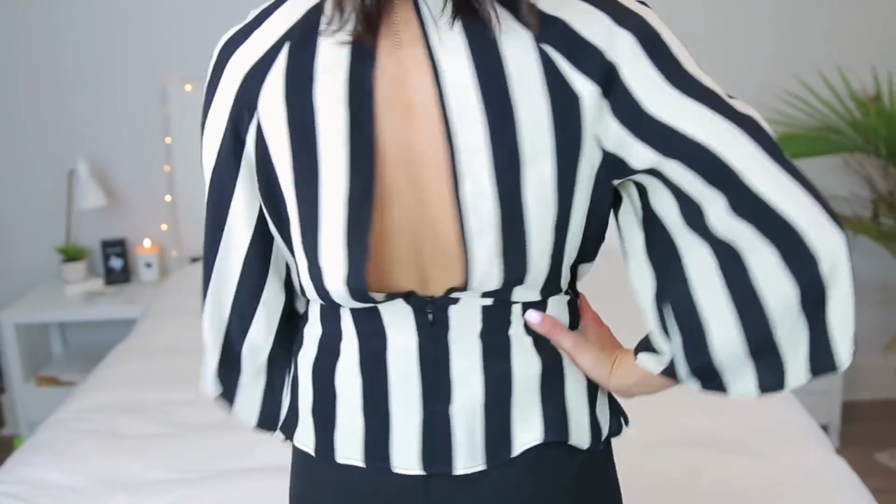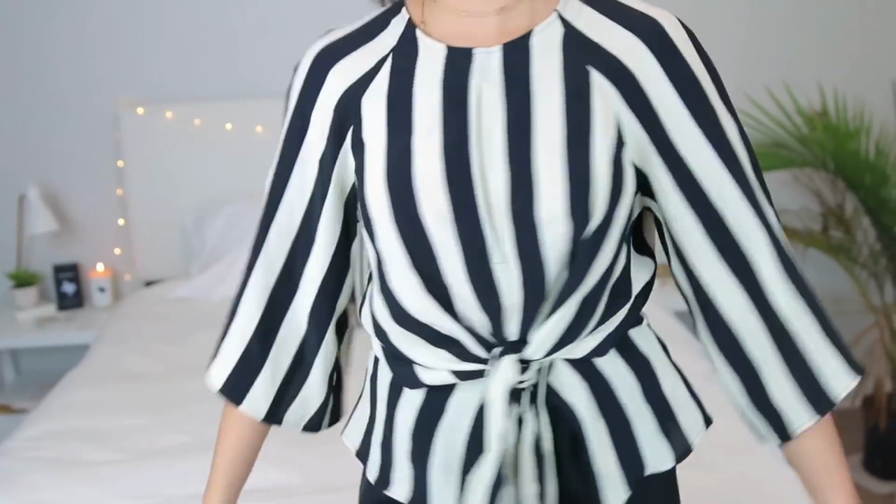And then this has a little cut in the front as well. So this is from Nordstrom. This is super cute, and I really feel like it's classy. So I really like that.